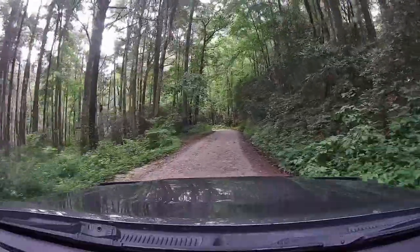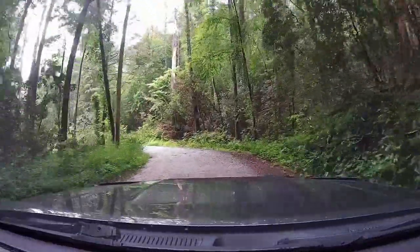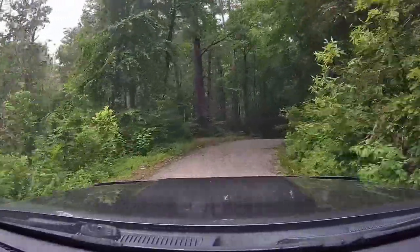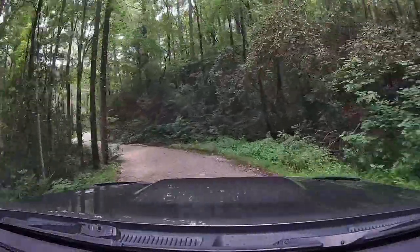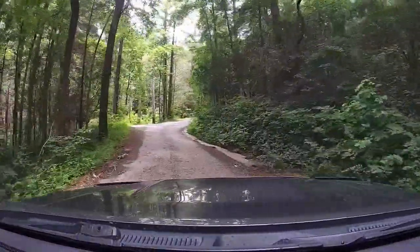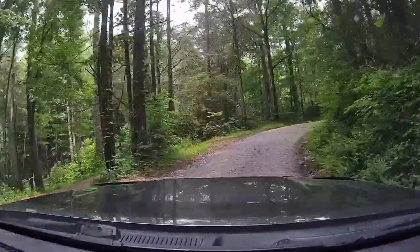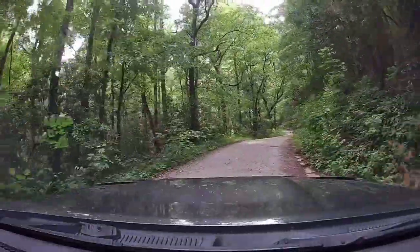You will know you've gotten to the top when you see two things. You would get to a very big clearing at the top. You will also see a gated section on the road. So the road is cut off and closed off with a very big gate at the end, so you can't drive down to the other side. So once you see that gate, the only thing you can do is turn around.